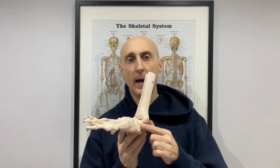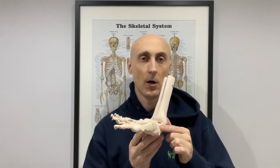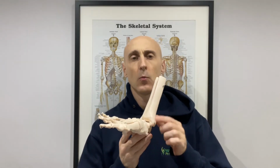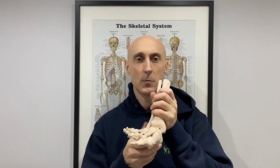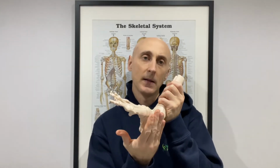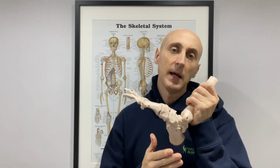Less commonly, we get injuries to the deltoid ligament complexes, which is on the inside of the ankle. Now, when we have this inversion sprain, we don't typically sprain these ligaments, but we typically crush them as the bones bang together. You can also get bony bruising on some of the bones on this inner part of the ankle.